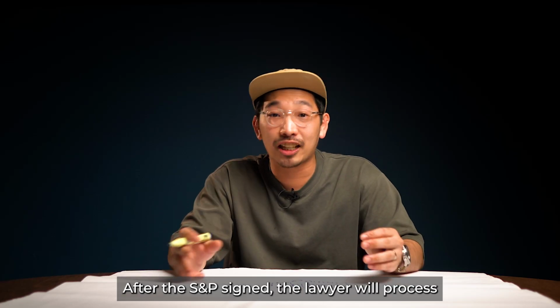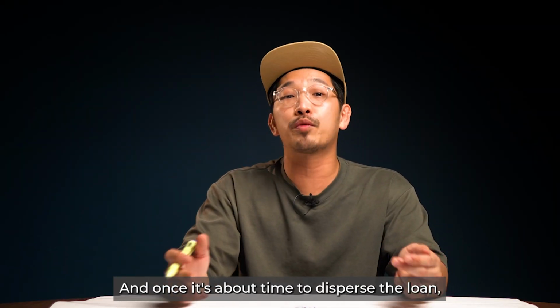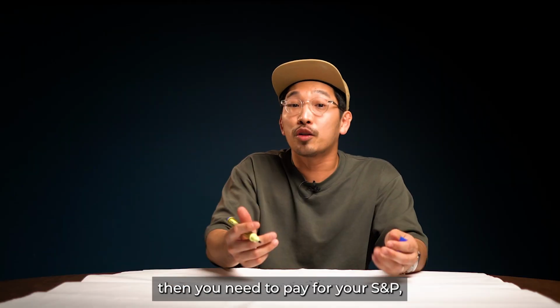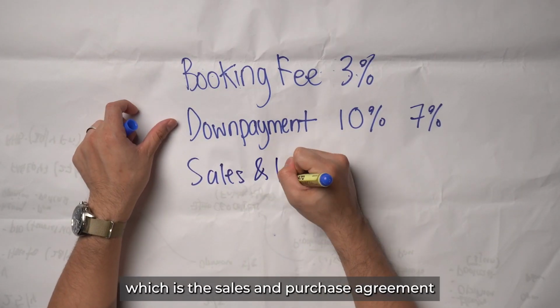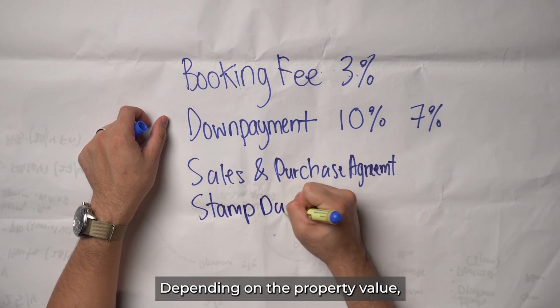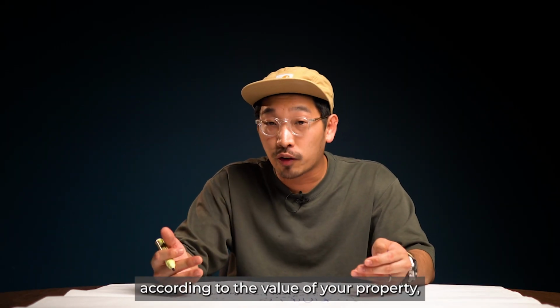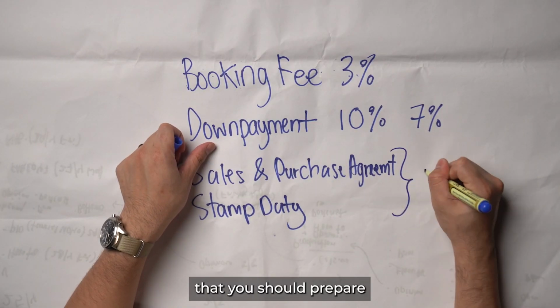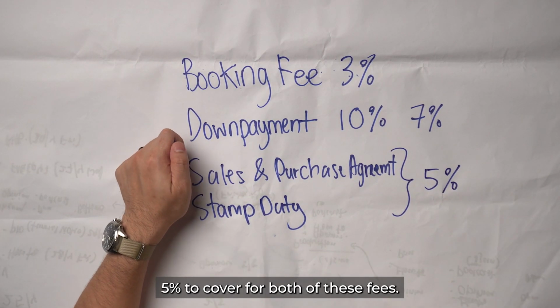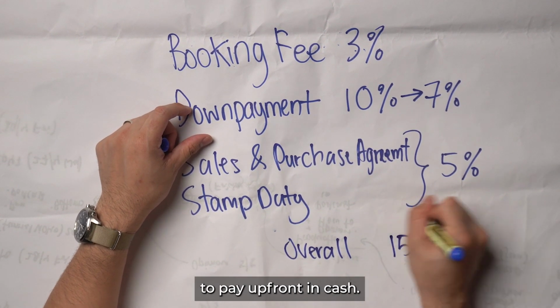After the SPA is signed, the lawyer will process the remaining paperwork, and once it's about time to disburse the loan, you need to pay for your SPA, which is the sales and purchase agreement, and also the stamp duty. Depending on the property value, there's a different way to calculate it. The fee will vary according to the value of your property, but it's safe to say that you should prepare 5% to cover both of these fees. So overall, you should prepare around 15% of the property value to pay upfront in cash.